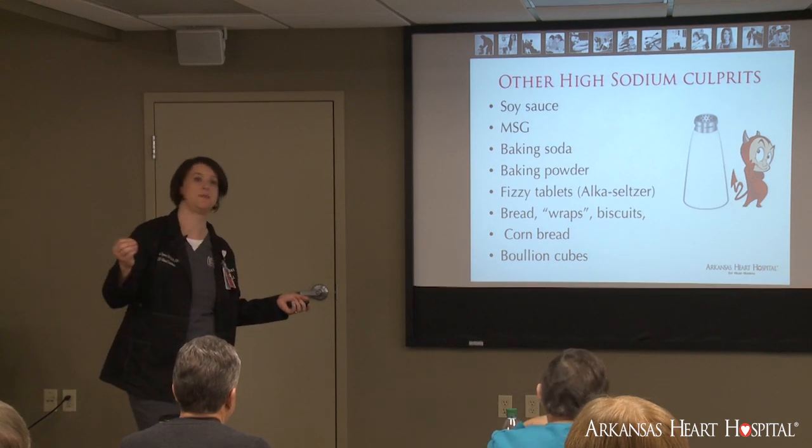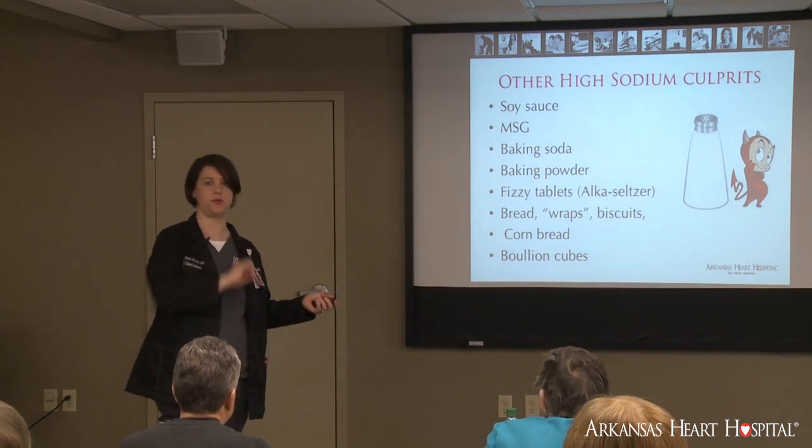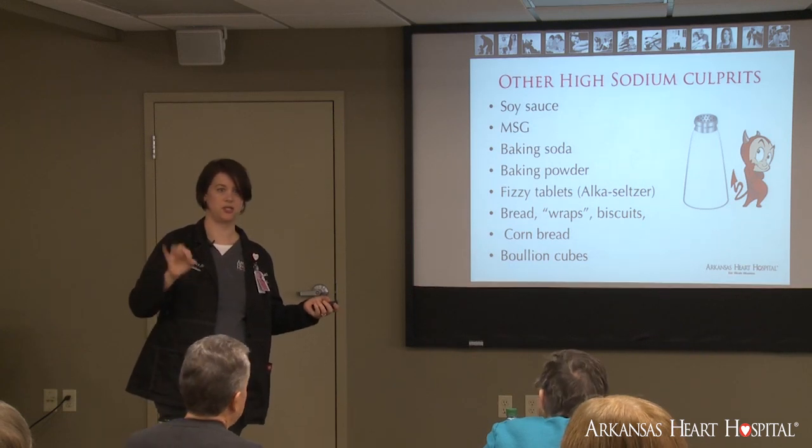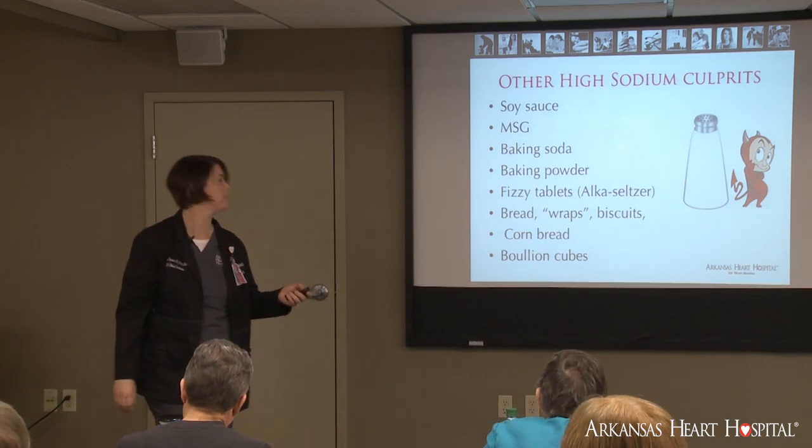Bouillon cubes, you know, you make your roast and you put a beef bouillon cube in. That is 1,000 milligrams of sodium in those shiny little bouillon cubes, okay?